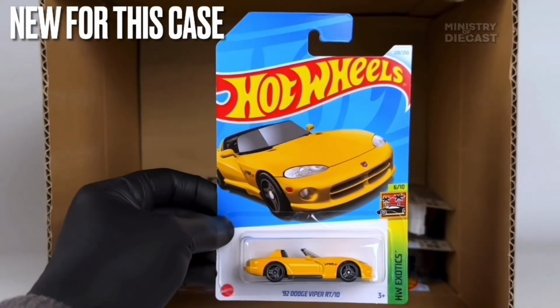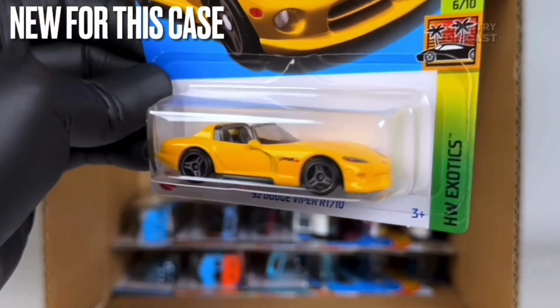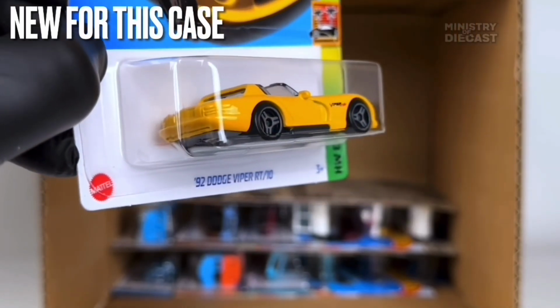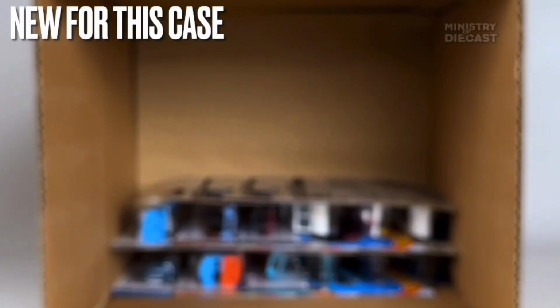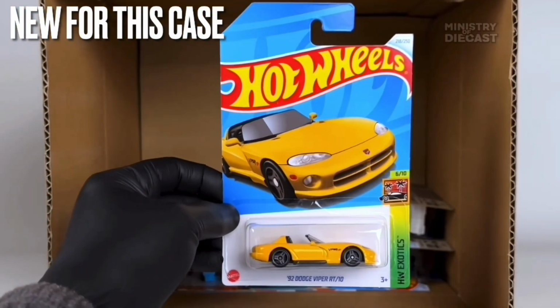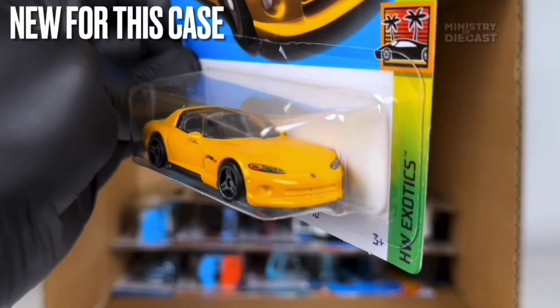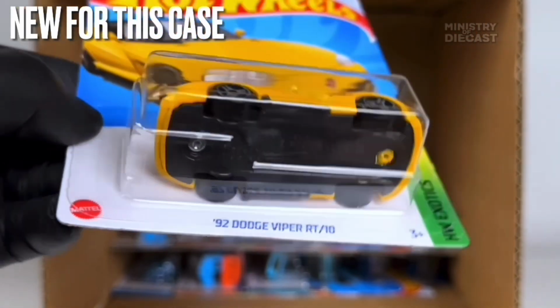Next up, we have the 92 Dodge Viper RT10. This was a brand new retool, or technically a new casting, but it was a retool for last year. And this is the second ever colour of this retool, and I think this thing looks really good. It does receive side and top temple work. It has been painted in this yellowish orange colour, and this thing is rolling on the Super Advan 3-spoke wheels, which have been painted in grey. A great release of this casting.